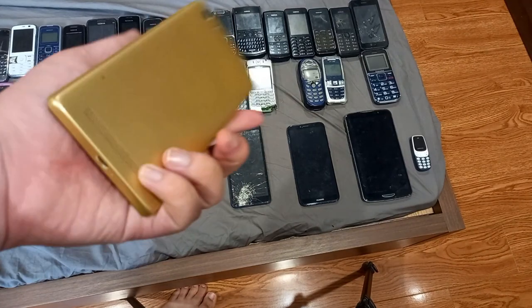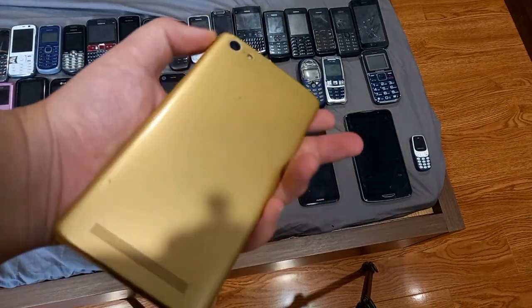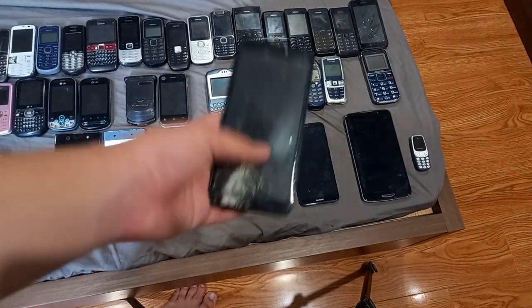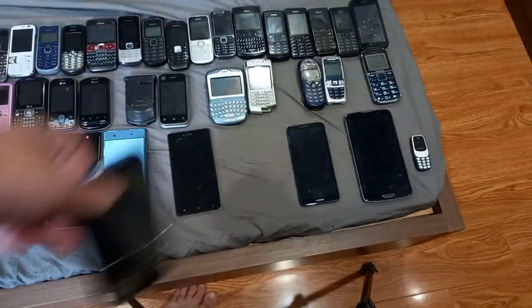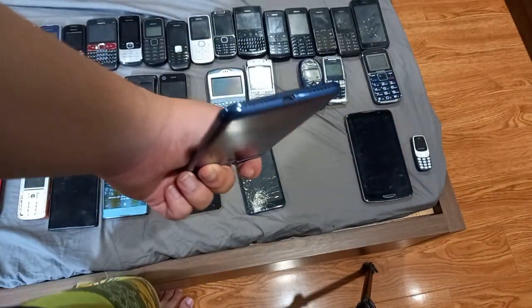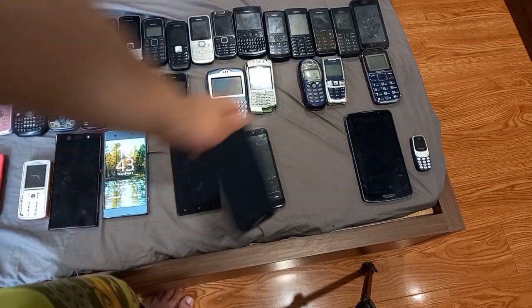Here is a broken KeySmart something personal phone. I'm not sure what's wrong with this one. I haven't tested that further. Here's a B Smart something, B Smart BE. Yeah, B Smart BE. This one's bricked. Here's a Huawei. I'm not sure which Huawei this one is. I don't have the original box of this one, but it is my mom's backup phone, and it worked just fine. And I'm not bothered charging this one.